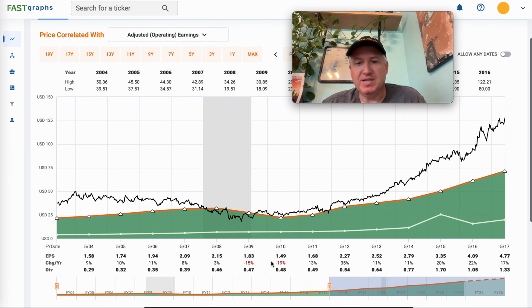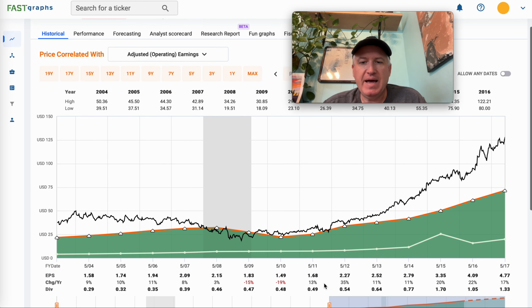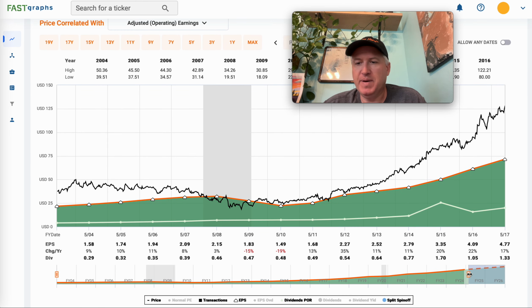But that also explains why the earnings fell over 30% during the Great Recession, because businesses were closing down and cutting back services and everything. So you can expect that would happen to them as well as a service provider. But other than that, you couldn't ask for a better stock.